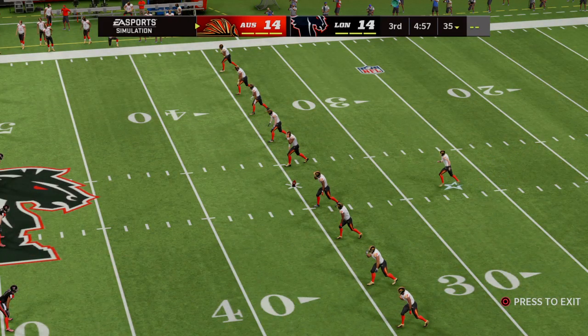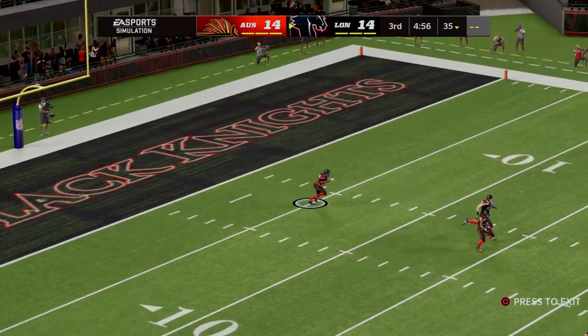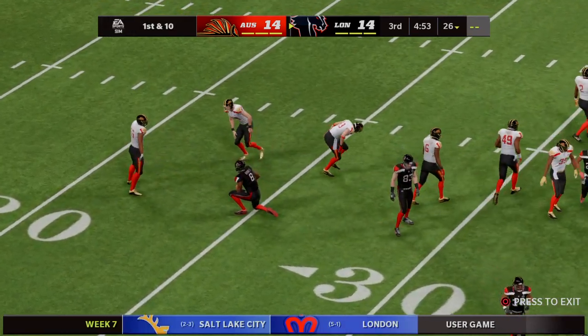So we're right back where we started, all even as the kick's away. Taking it about the 1. And he'll take it up past the 25 to the 26-yard line.